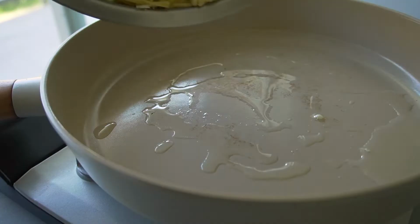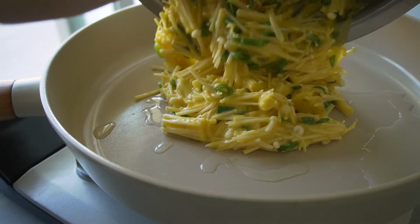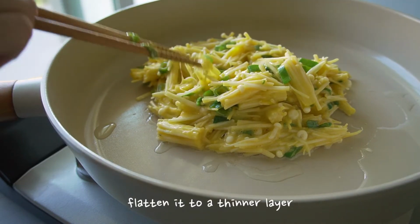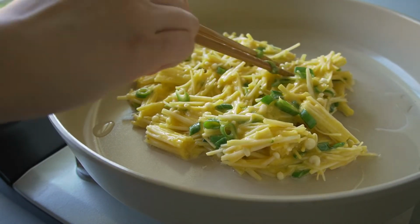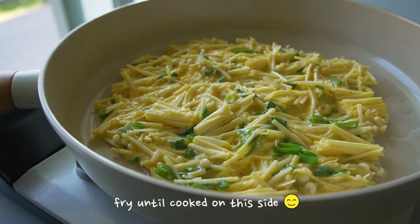Alright, so over medium heat, I'll heat up some oil and then we'll fry this. You want this pancake pretty flat so that it will cook as evenly as possible. And then we'll just cook it until it's browned.